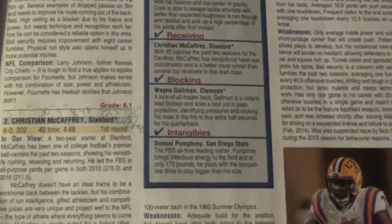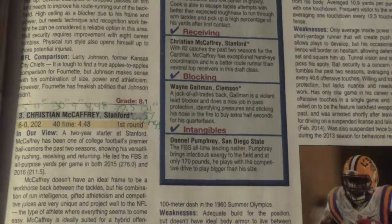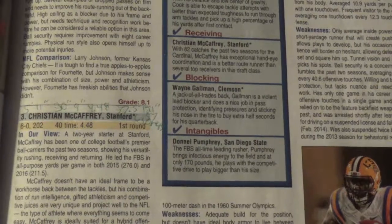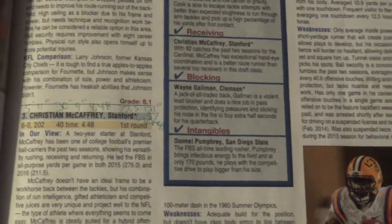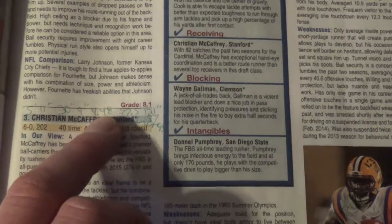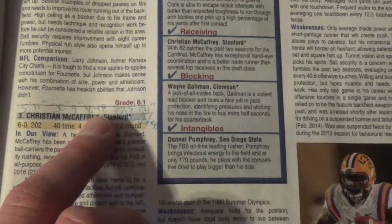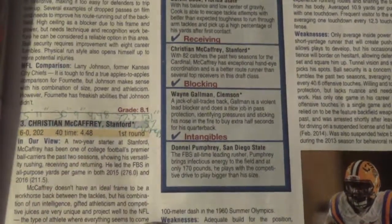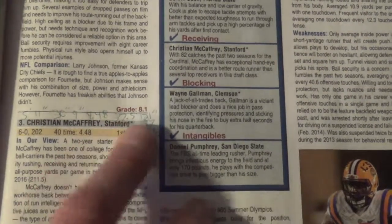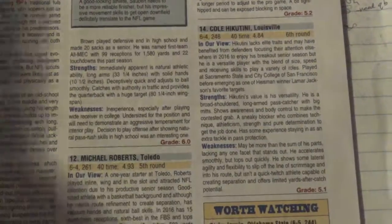Yeah, McCaffrey only did 10 reps, so he's not as strong, but that 3-cone speed was 6.57, amazing. But yeah, he's a lot slower. You're talking 1700ths of a second, so at this level it's pretty substantial. His vertical is very good. Okay, so that's the second round for the Bills.